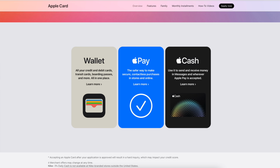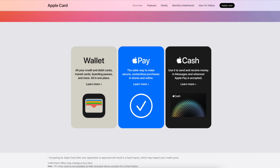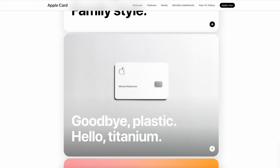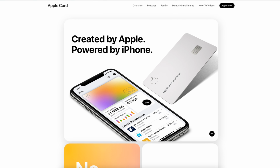The Apple Card takes Apple Pay out of your iPhone and puts it in your wallet. This card weighs around 14.7 grams and comes fully packed with benefits. These benefits can best be utilized for people who have iPhones. However, if you don't have an iPhone, this card still could be a good option for you.